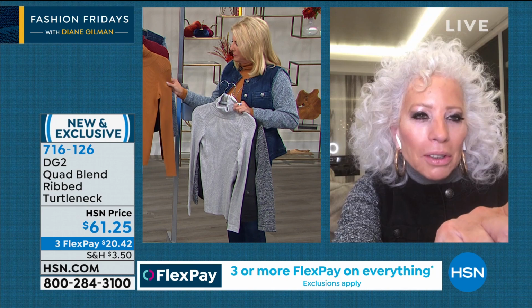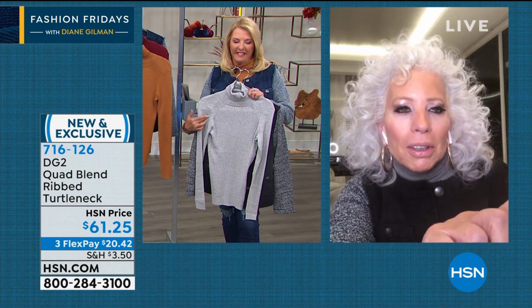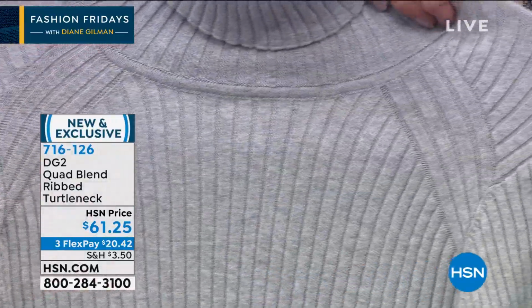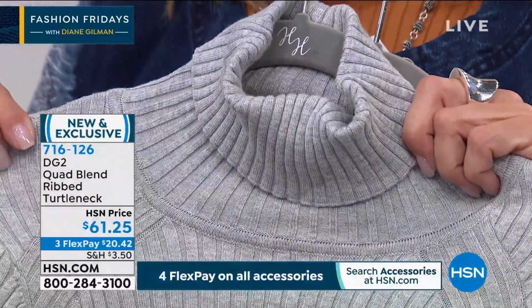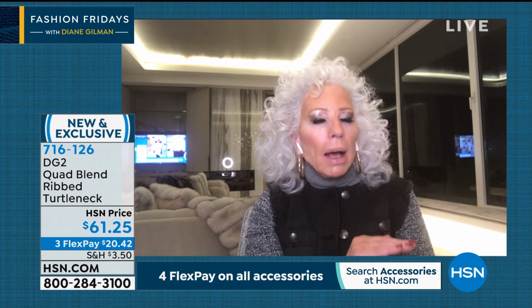If we look up close at the turtleneck you're holding, the light gray one, look what we did with the rib. This is not an ordinary turtleneck. You've got a novelty rib coming down, and that is all what we call linked in. This is fully fashioned. Quad blend is a fabric blend in yarn that we developed, and it became a customer favorite. We bring it out every year.